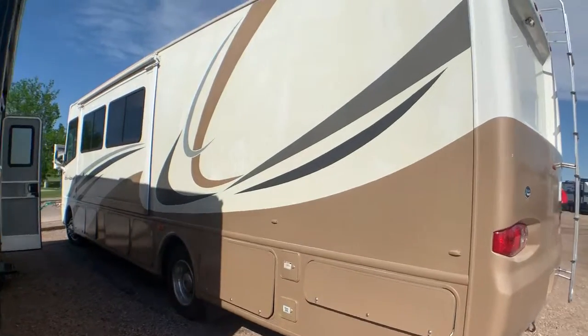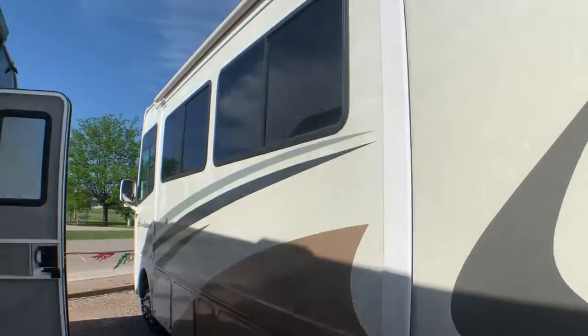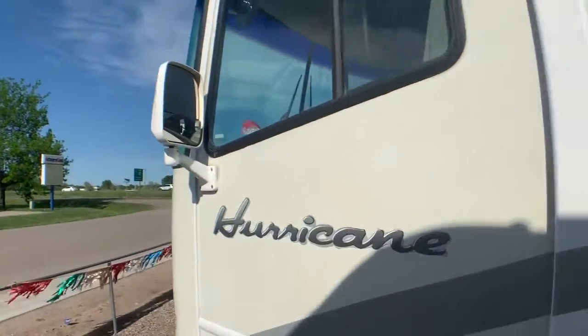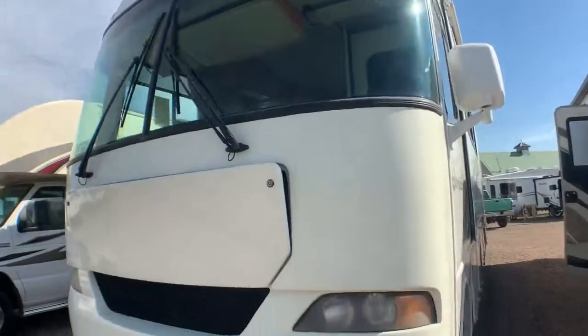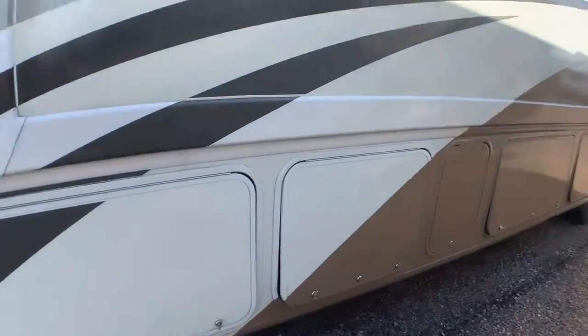Hey, good afternoon. It's Lulu here, and I've got this huge Class A motorhome. Look at how long it's taken me to walk it. It's just a big, big motorhome. It's a Class A, so it's got the big front window on the end and one door on the other side going in. We do have a generator stored under here.